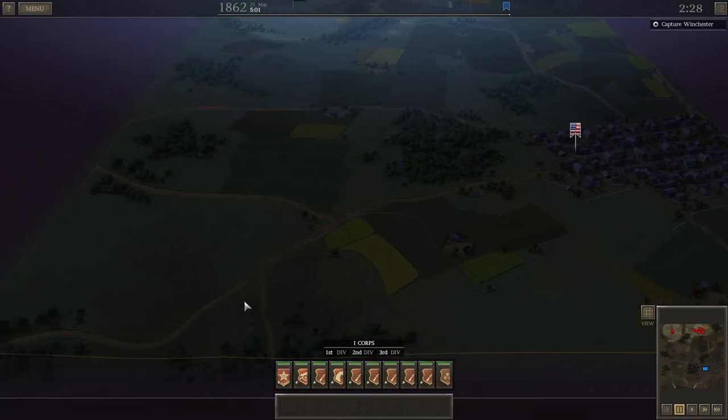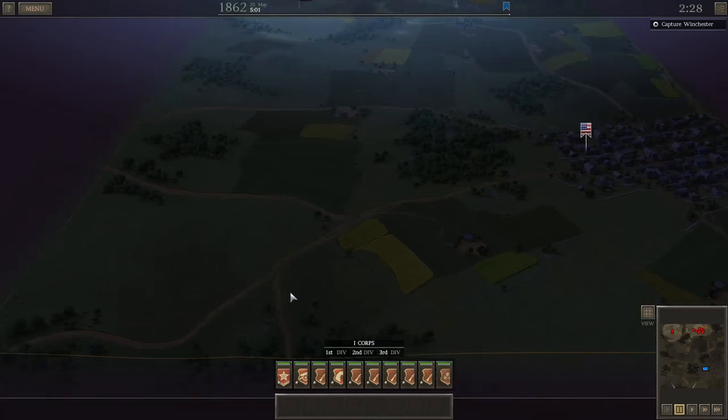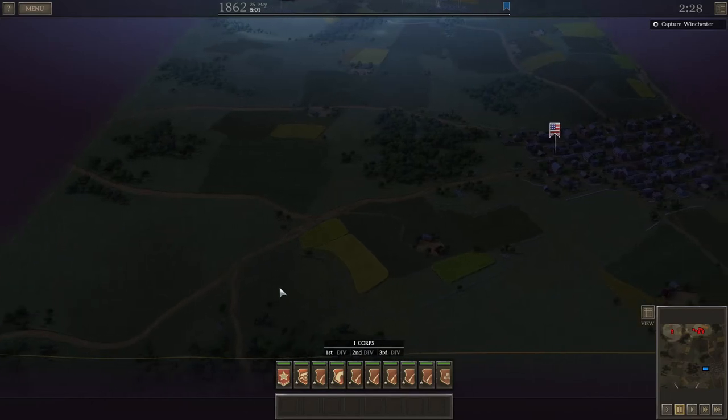Ewell attacked, would have been the first to start attacking near dawn. He would have approached and met with forces along the Millwood Road, which I believe is now Jubal Early Drive. I believe that's what this road is supposed to be here. I'm almost positive this is how it's oriented, and this is actually the south.